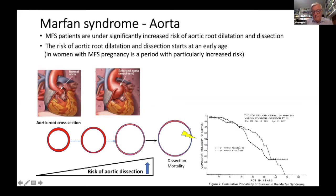Now, this slide in the bottom right-hand corner is a very old slide, but it's the only information we have about the natural history of Marfan. If you have no drugs and you have no treatment and you're just observing what happens to people with Marfan, this was written in 1972, and the males and the females follow a very similar course.